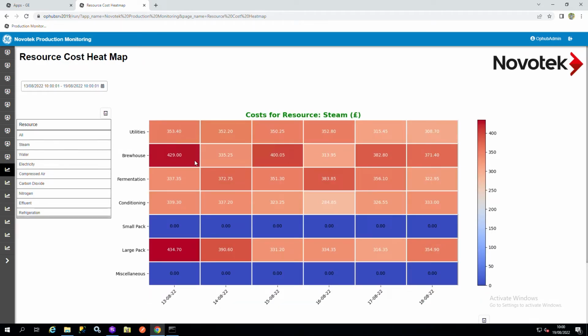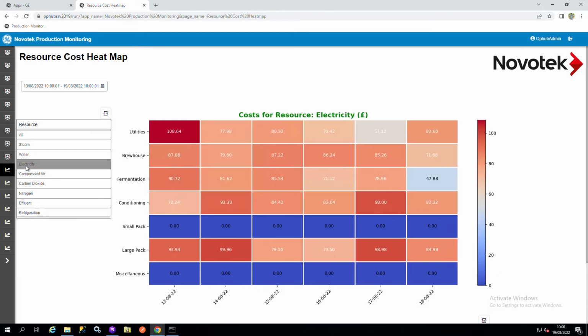So someone can see here that miscellaneous doesn't seem to consume a ton of the different resources I'm using in my operation. But I can see that the brew house certainly does seem to be an area where steam gets consumed a fair bit. And if I take this notion of having categorized the consumption types as well as the areas of the facility, I've given my users a nice way of browsing through the different data types that are available and seeing how different resources are consumed in different areas of the plant.